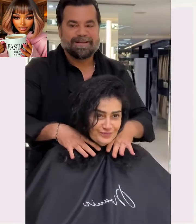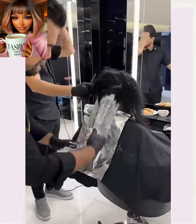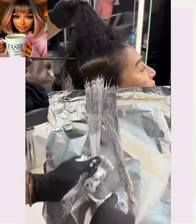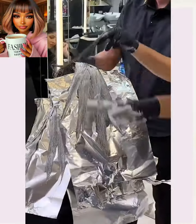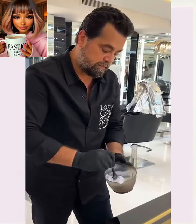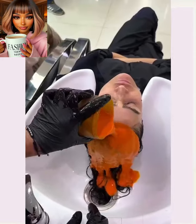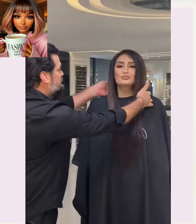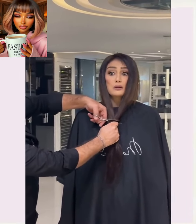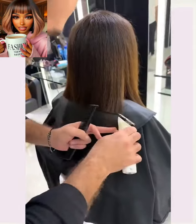So here we have someone with mid-length hair. Oh, she's getting some color done. So she gets the haircut. Going shorter with more of a bob.